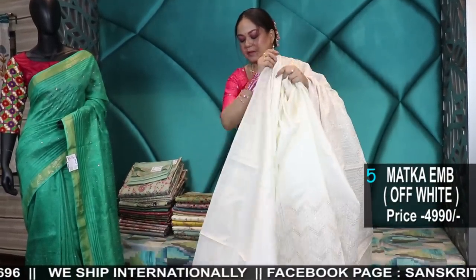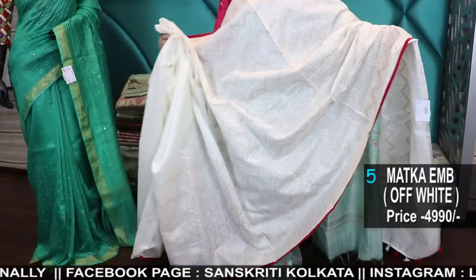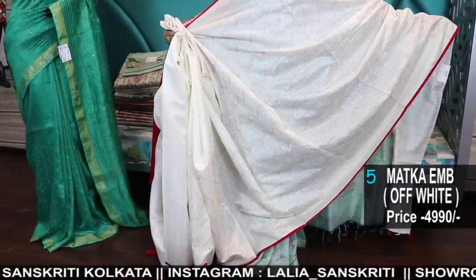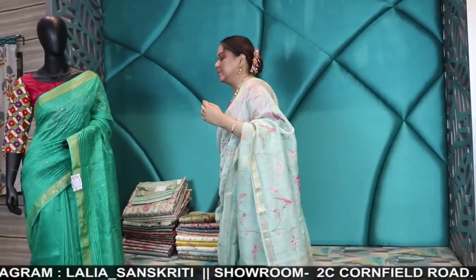This also comes with double blouse piece, a red and a milk white. Wear with traditional gold jewelry or your pearl jewelry; very pretty these will look.